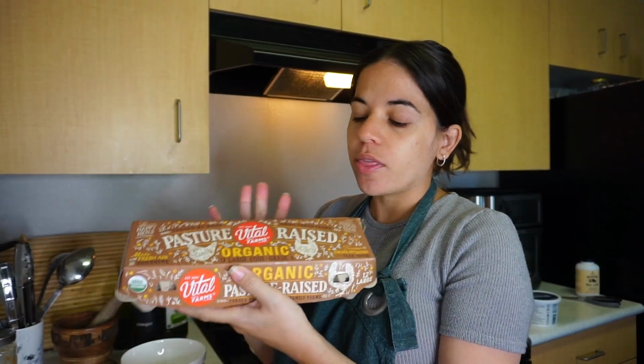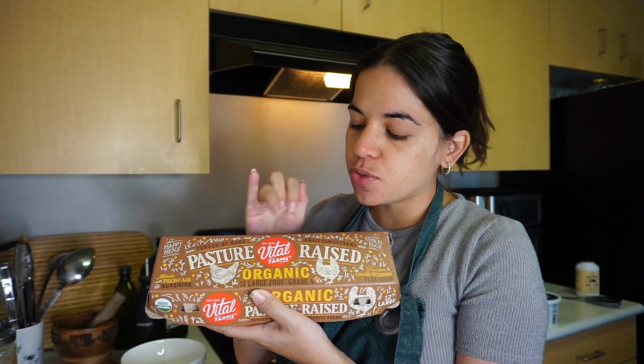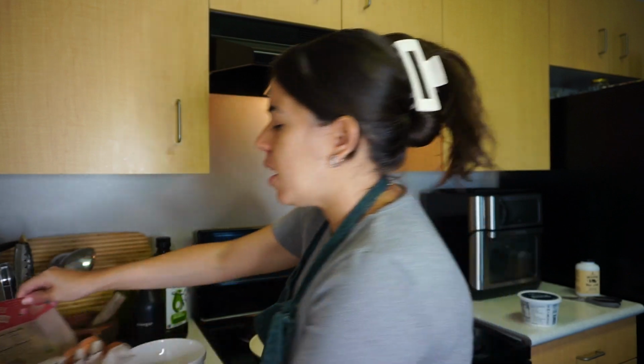While the sofrito's heating up, I'm gonna make the scrambled eggs. So these are the ones that I get. These are the highest quality eggs that you can get. Pasture raised from Vital Farms, but make sure that it says organic. It just ensures that they are not using any soy or GMO feed. And it's just way better.